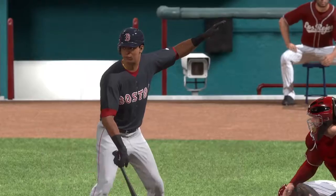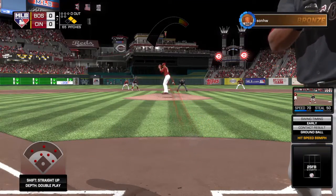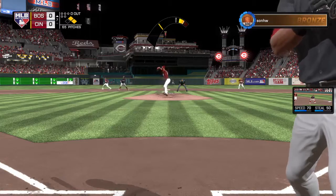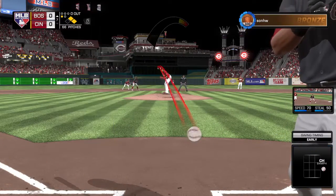Ready once again, Rafael Davis. 0 for 2 on his line thus far. First pitch on its way. And that changeup makes him jump. A swing and a miss.